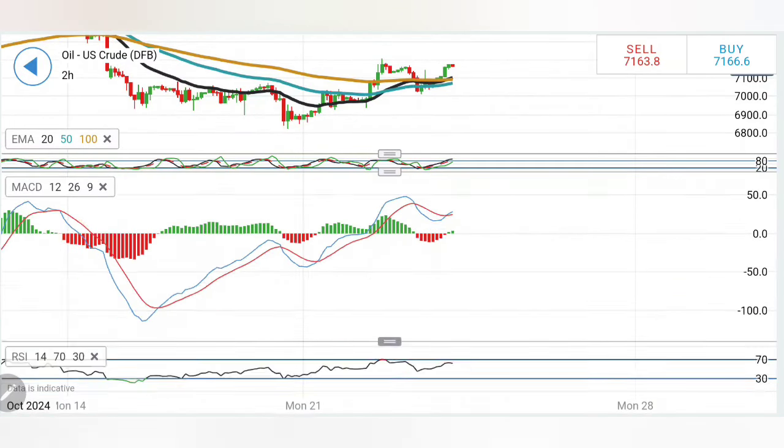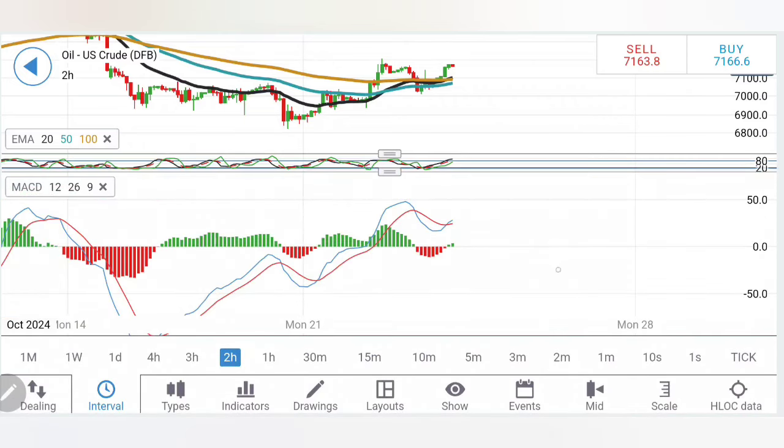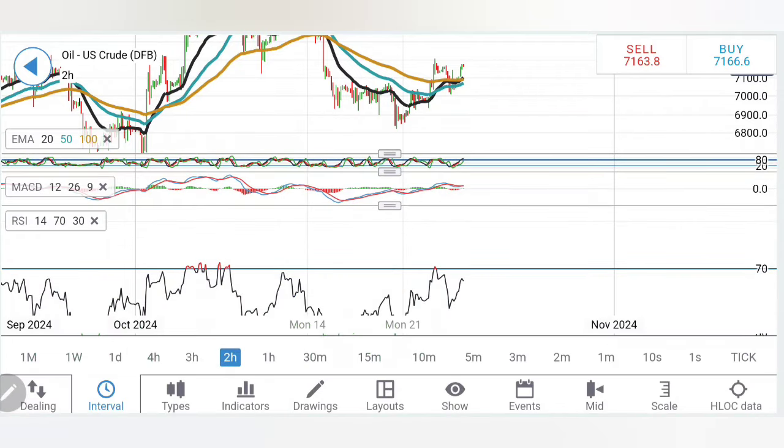Stochastic overbought, MACD crossed over again for the buys. RSI is comfortable here. Yesterday we discussed this in our update, that it still has room on the upside. Look, this crossover has come at lower levels, and if it crosses over, we can look forward to another good bull run. RSI near to top.